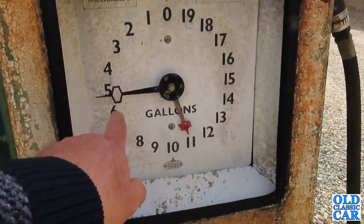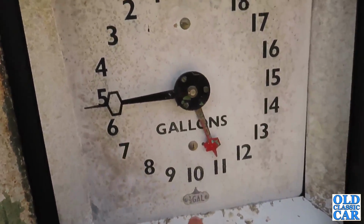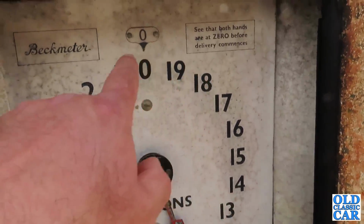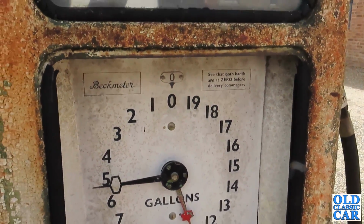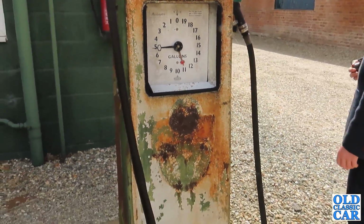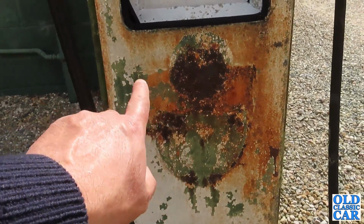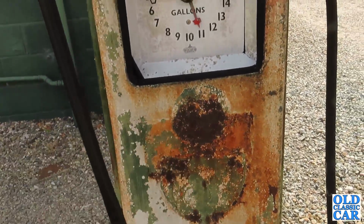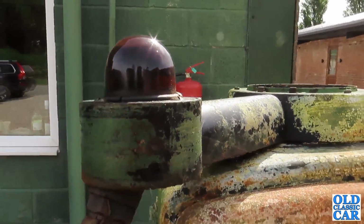Just looking at the old. The hands are still there. Half gallon. Isn't that incredible? I just never ever in the month of Sundays would I have thought that this was here. It must have had a sign on here at some point, or a label. Right. That would have shown the fuel. That would have been a lot clearer than that, I think, originally.